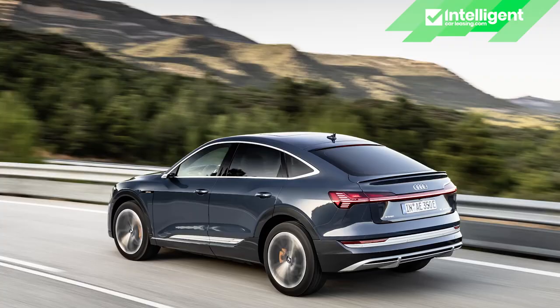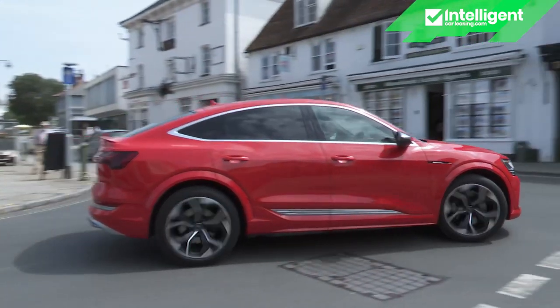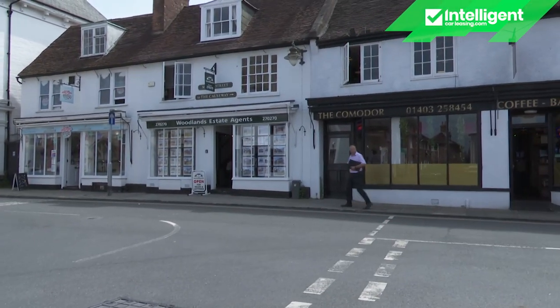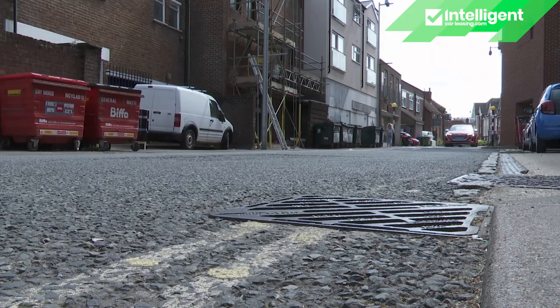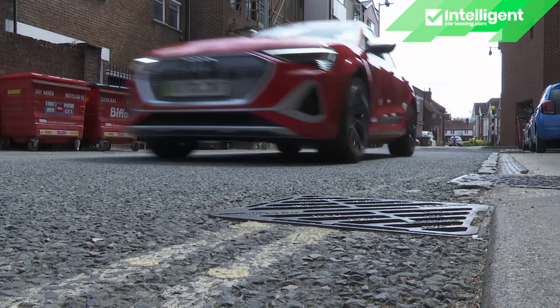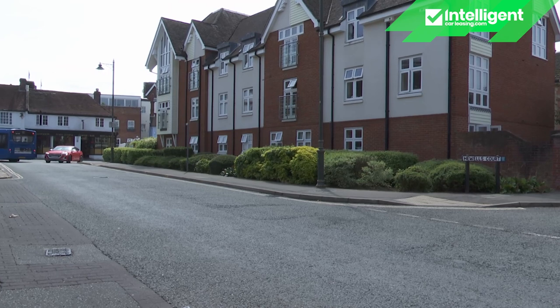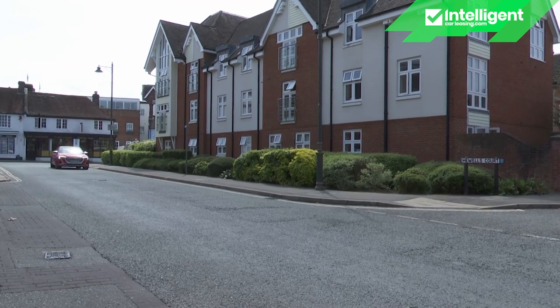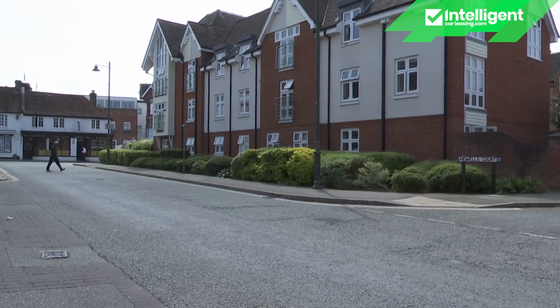Earlier, we referenced the fact that top Vorsprung trim gives you some extra camera safety features, namely those in what Audi calls its City Assist pack, which includes five main elements. Side Assist works as a blind spot monitor, warning you on the move if you're just about to overtake dangerously in the path of another vehicle. Cross Traffic Assist Front warns of dangerous cross traffic movements at junctions, and it can, if necessary, automatically apply the brakes and prevent an accident.